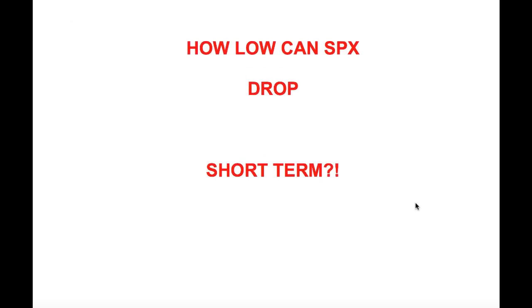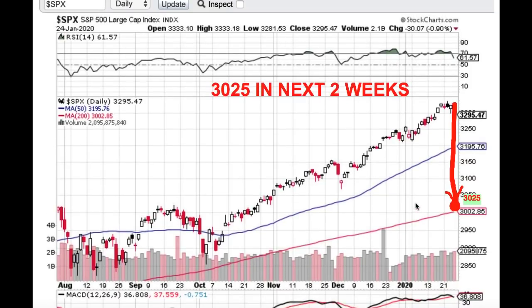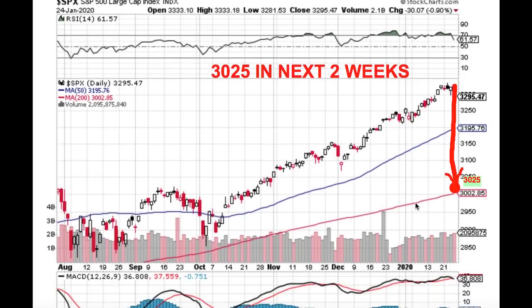Now, the question becomes: how low can S&P drop if that actually takes place? We have a target that we've calculated based on our 13 market moves formula, charts divergence. We've calculated that S&P 500 could drop to a level of 3,025. I'm using S&P 500 here because I've already broken down the levels on the Dow Jones chart, the 5%, 10%, and 15% drops. We're thinking the market could easily drop 10%. So Dow Jones could drop 10%, about a 2,900 point drop. S&P could drop about 270, 275 points from here, which puts us at exactly 3,025.